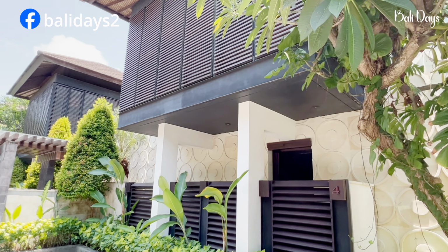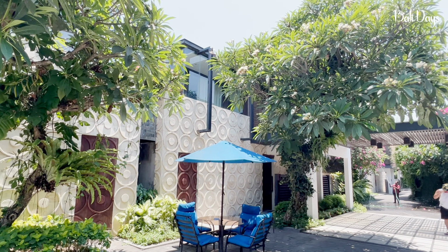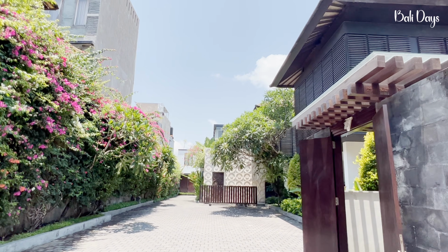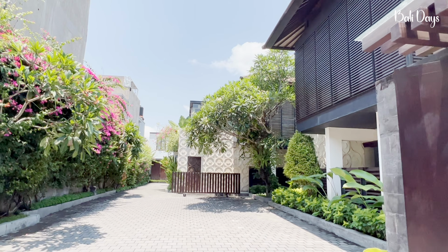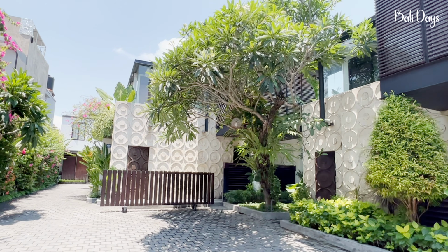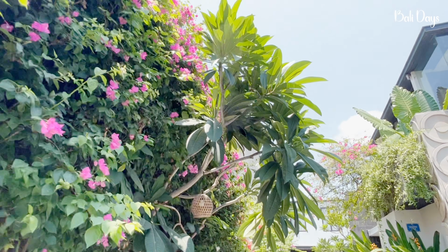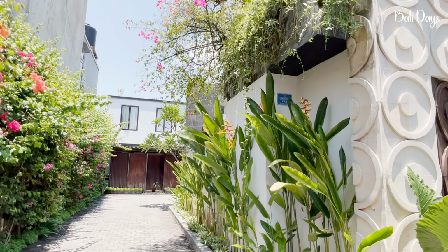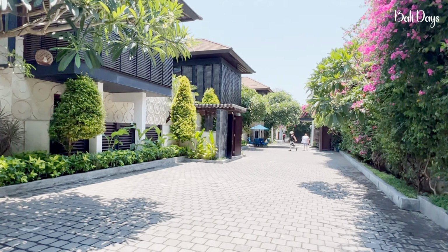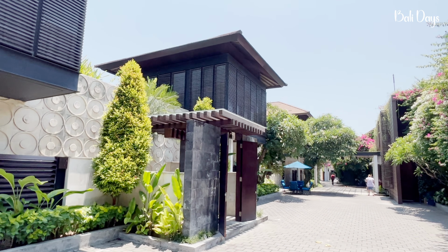These are the units. Upstairs and downstairs. More units, villas down the side. And the entrance to where we were staying is just here.